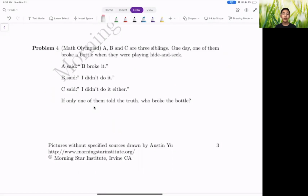And finally, problem 4. A, B, and C are 3 siblings. One day, one of them broke a bottle when they were playing hide and seek. A said, B broke it. But B said, I didn't do it. And C said that he did not do it either. So if only one of them told the truth, who broke the bottle?